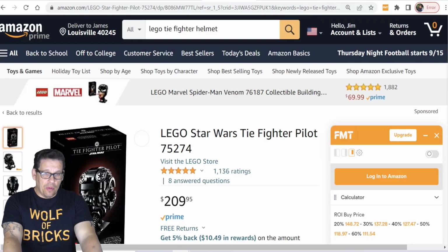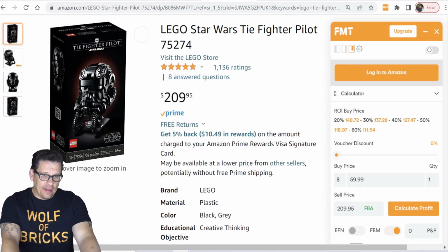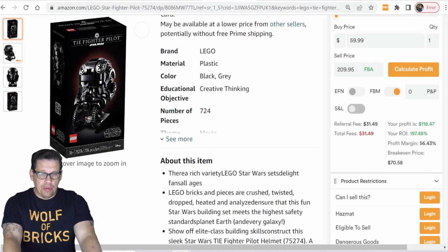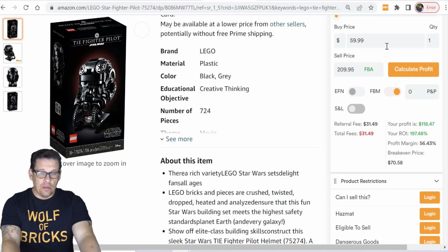And just for example, this is a Target exclusive. This is the LEGO Star Wars TIE Fighter Pilot, set number 75274. Now, I own this set. I didn't own as much as I would have liked to, but just for fun, I went ahead and put in $59.99 because that's the price that it was at Target. And right now the buy box is $209 and change.